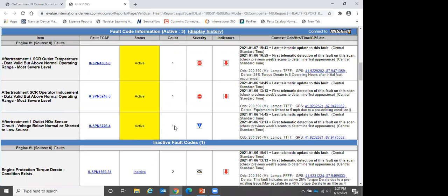What are my counts on those? Single counts of these faults. Looks like I've ticked the derate button twice in the course of that, not quite weak. How bad are those faults? Do they potentially lead to a derate condition?